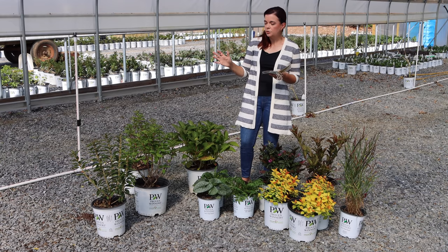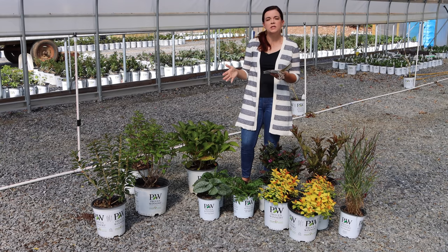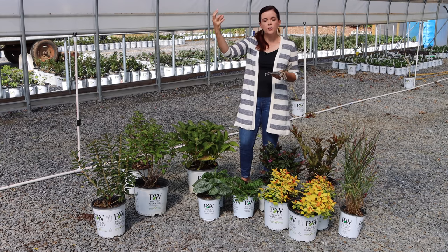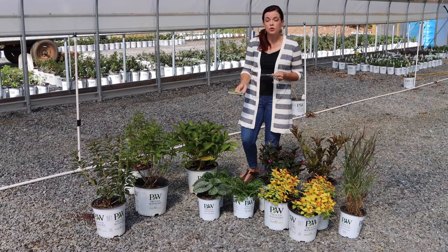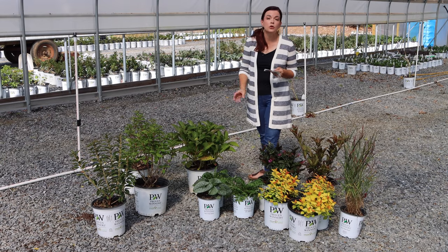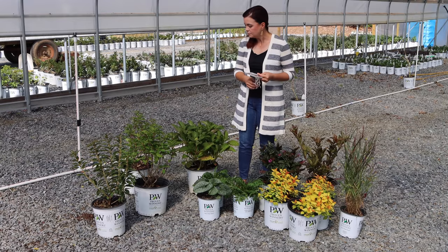It is a fantastic one for that early spring color, and then the rest of the season it gives you that nice upright structure to it and nice dark green leaves that will be a great backdrop for something else. So Show Off Sugar Baby is a great option if you are looking for very early spring color.